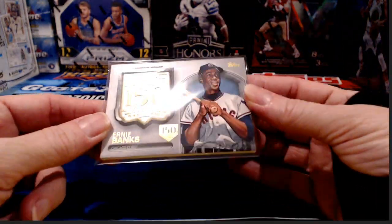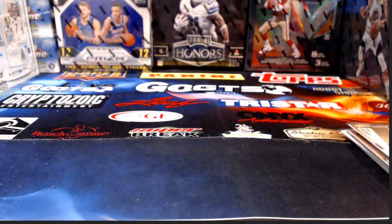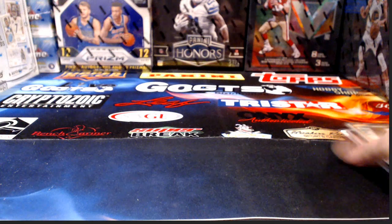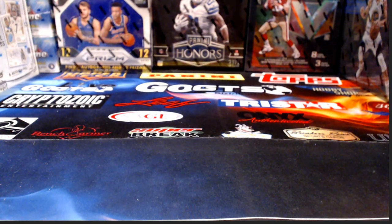I forgot the Pirates had a relic. And then I love this one. This is Ernie Banks for the Cubbies, numbered to 150. All right, so that is the break. That is the recap. Let's put up the spreadsheet information one final time.